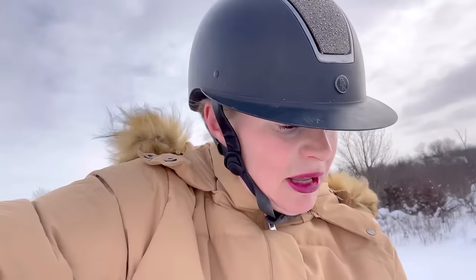And Jiminy's a forward horse. You know, like, he likes to go. He's safe. But, like, if you ask him to go, you're gone. I put up my big hood so it shields my face. Cold. My face is cold, but nothing else is, so. This looks ridiculous, this hood.